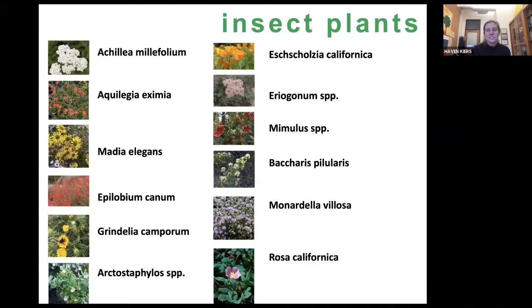So here are some of these insect plants. You know, Grindelia, Madia elegans is another one that's sticky. And so you start looking at that and you can see, again, all of these cool little critters and insects that are on there. But your Mimulus, your Baccharis, Monardella, all of these are plants that attract the insects.